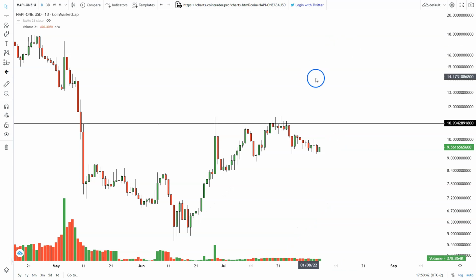Now the level below $11, about $10.93, could make you another problem when you go to the upside. You can see what happened here, very quick rejection. Here we tried something but couldn't get through, so $10.93. When we're going to the upside, this is my price prediction, it will make you a lot of trouble. HAPI is still not ready for the big move.